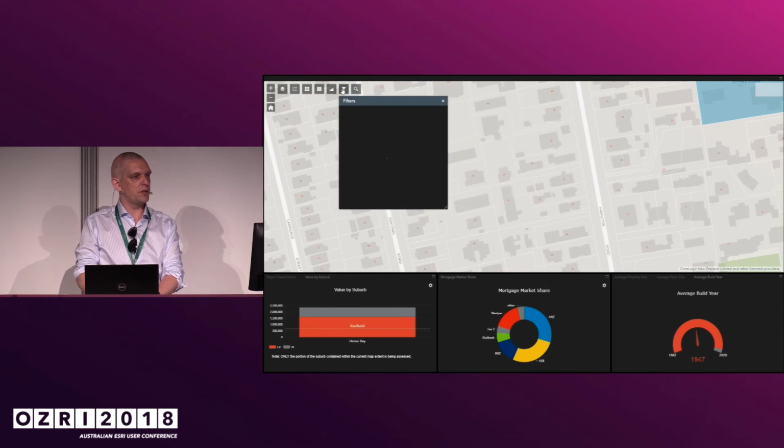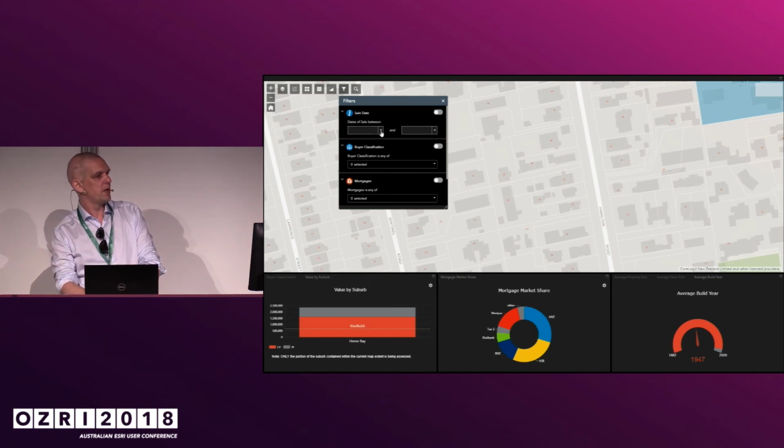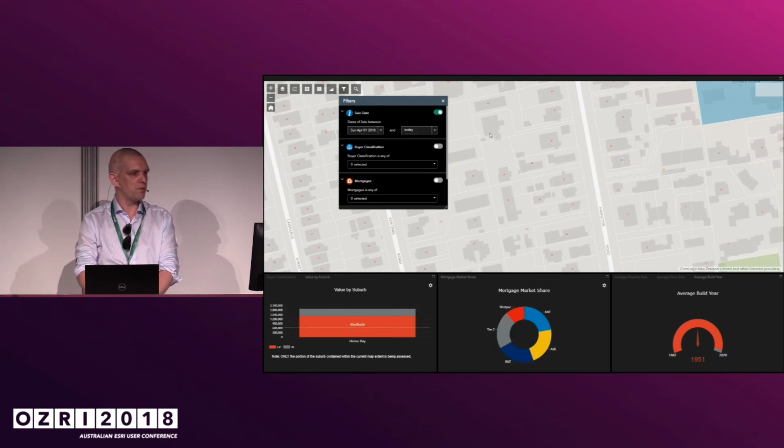The filters are really where all the power is in this application, the thing that really allows them to get into that analysis side of things. If we start looking at the dates, we can say, let's go back to a particular date and time, something like April 1st, and then say through to today. Then we turn that on, and the first thing that should happen is all those metrics change down the bottom. So now we're just looking at information within that time frame.